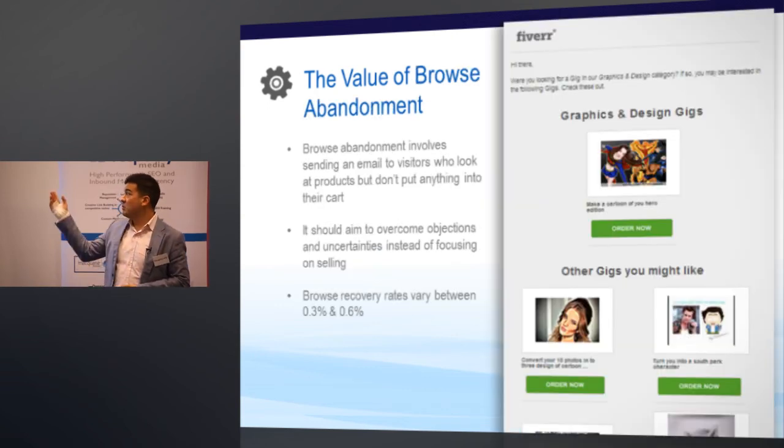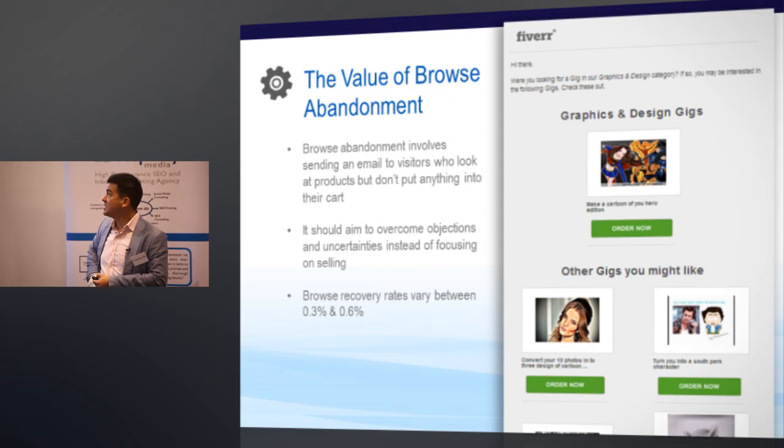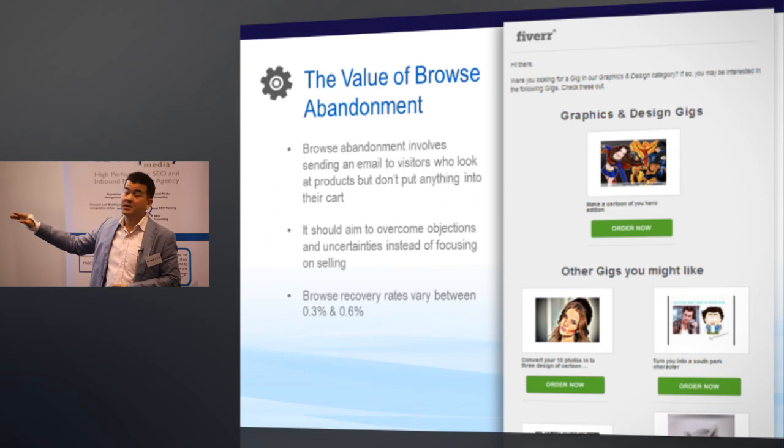Okay, so the next thing, browse abandonment, that's another one you may or may not have experienced. A good one that I've seen is Fiverr. So Fiverr is a place where you get design gigs. So this is an email I get when I go looking for something in the graphic and design section, but I don't actually put anything in my cart. So what it will do, it'll say, hey, look, you're obviously looking for something. Why don't I suggest some things for you?